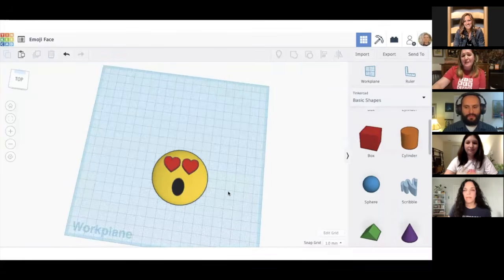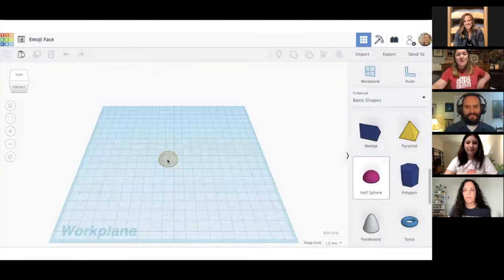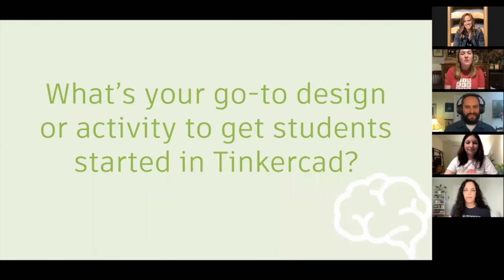Students, I think, still like emojis as well. Maybe my teacher friends can help me. I feel like teachers are much cooler adults than others. They know all the cool things. So please tell us all the cool things now.